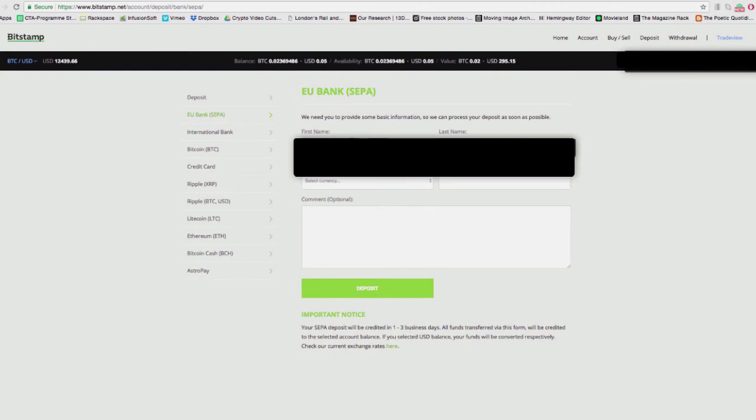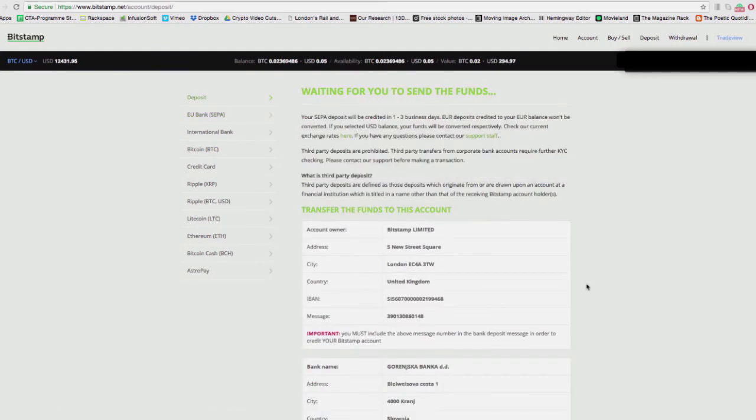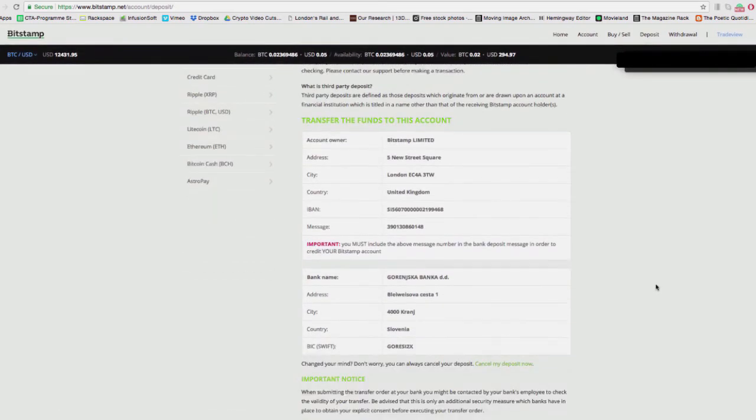So if you go through the process here, stick in your name, stick in the amount that you want to buy, let's say another €100, and you want to deposit. And here we have the details which you'll need in order to register with your bank account. So I'd go into my online banking, set up Bitstamp as a payee, and add these details. And very importantly, you want to make sure that you have this message here, because this is the message number in the bank deposit is the order that they'll credit your Bitstamp account with.